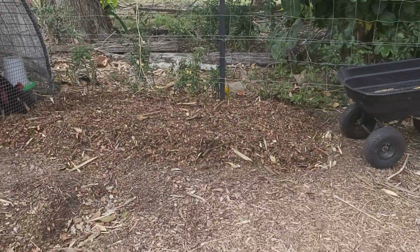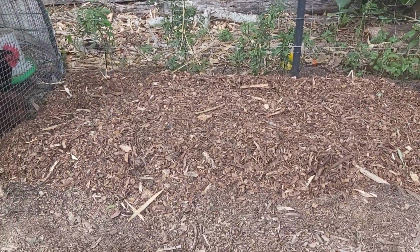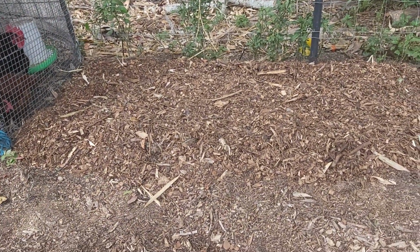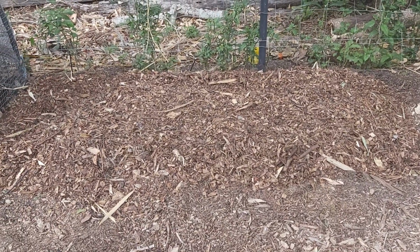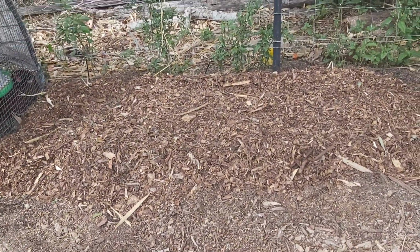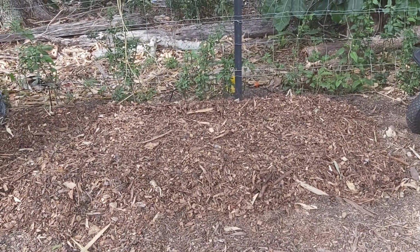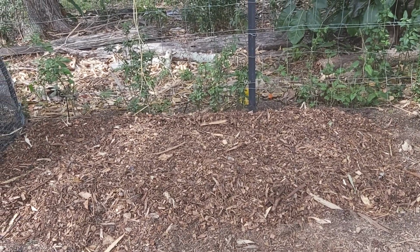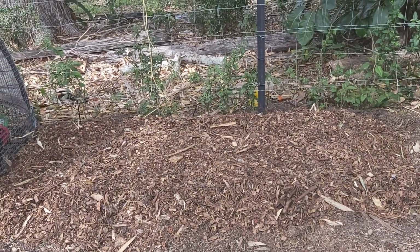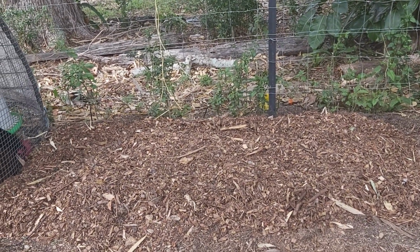But yeah, I've just done 2 barrow loads full of wood chips here, which is where the chickens were a couple of days ago. So the plan is along here I'm going to grow edibles. So either a grapevine or passion fruit vine. I'm planning on putting some lavender and some rosemary, possibly, just as it's something that grows reasonably quickly and easily.